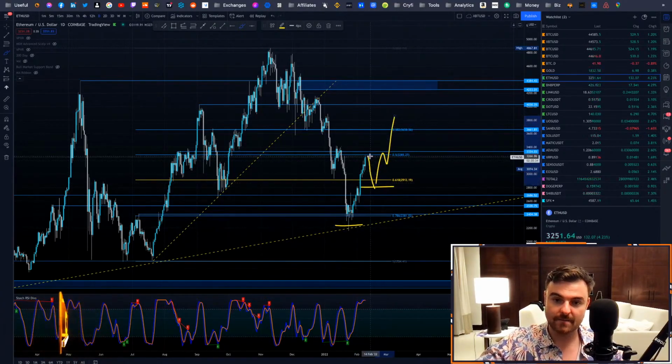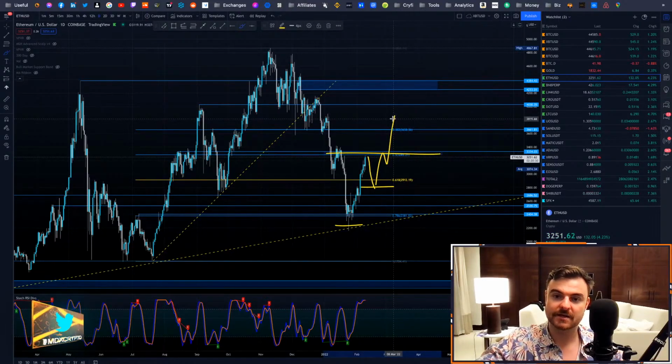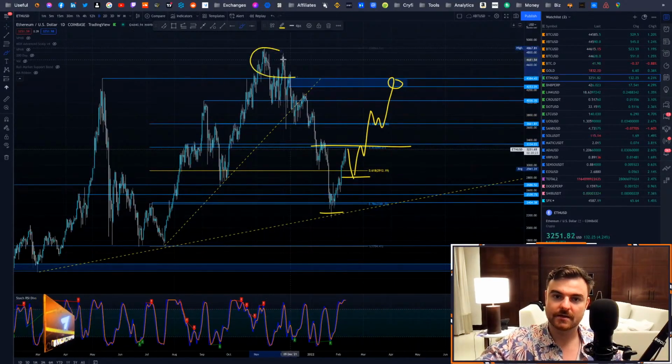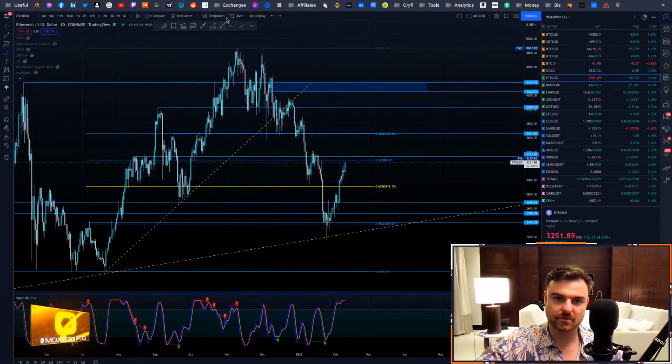If we get a higher low, great. Find support potentially here, that'd be really nice. Higher low, fine. If we get above here, then I'm saying, yes, potentially we're going to come up to around here for Ethereum. And then I think it's unlikely we get above the high prices because you can also see momentum is actually kind of agreeing with me on this one.